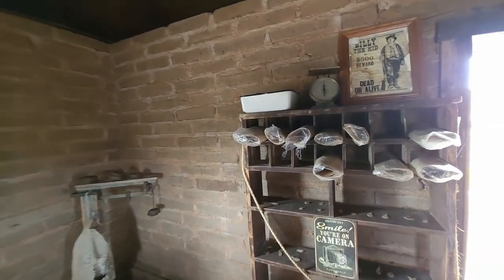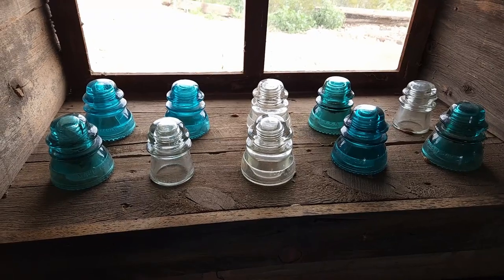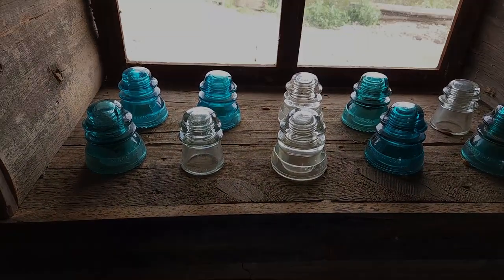Oh, and yeah, here's the little file area, newspapers. So how many are old enough to know what these things are? If you know what these are, put it down in the comments section.